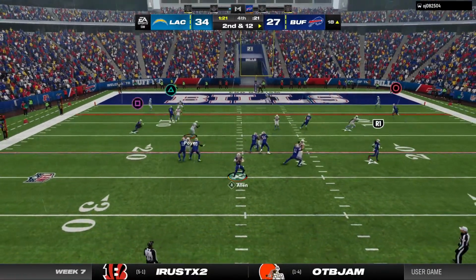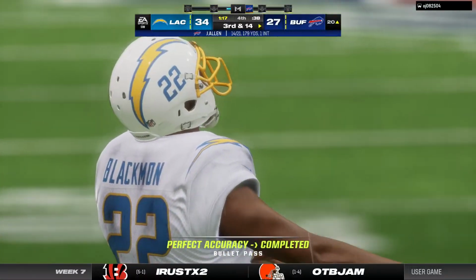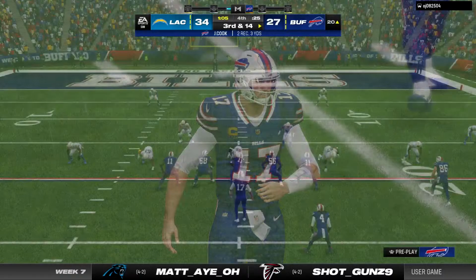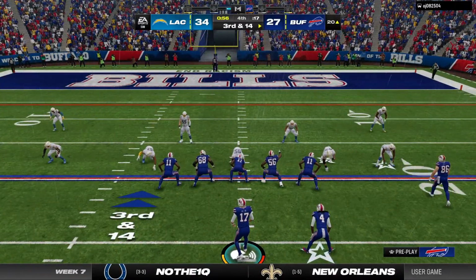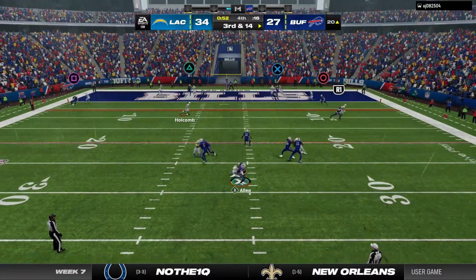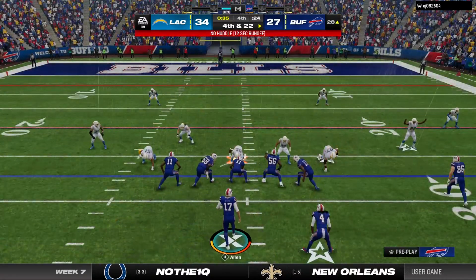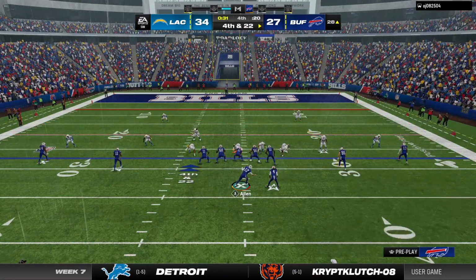Now Allen. Incomplete, right side to Cook. And they go the wrong way here. Knocked back to the 20. Well, the elements, the crowd, the situation, this is NFL football at its best. Here's 3rd down. And he can't get a throw away. He's taken down. The decision made for him. They've got to go. It's 4th down.